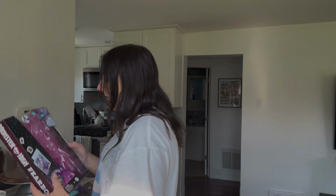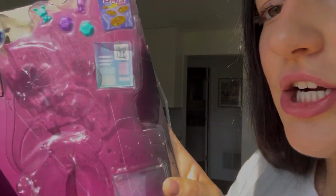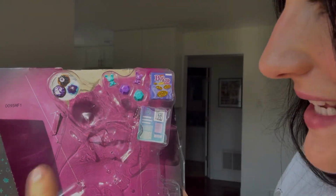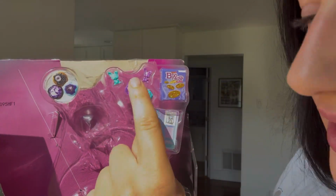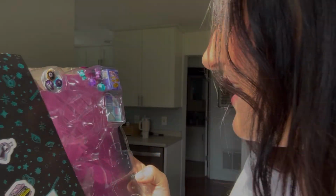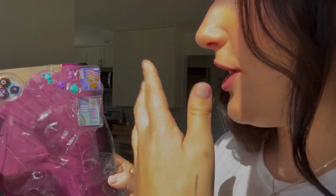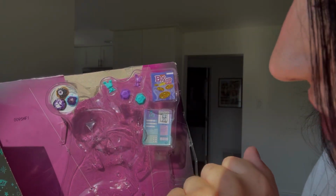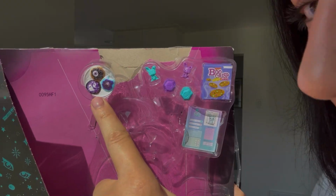And then the rest of the kit comes with her snacks that she brings to her club. Of course, her dice for the board game. It has her 2 bunny friends. So I feel like those might be figurines for her tabletop game as well. But like we said, bunnies are her thing. So they could be her pets. And her snacks, Boo Crisp cookies that she has on her plate.